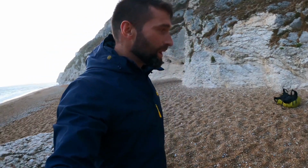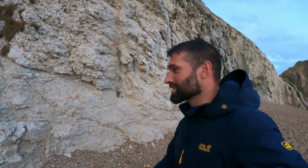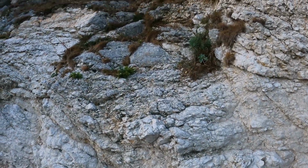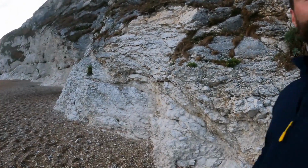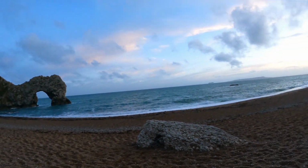I don't think the tide will come up this high. I really hope not. But I've got a kind of escape route if it does. I'm just going to have to climb up the rocks here. But yeah, pretty sweet spot. Just got to batten down the hatches in time for the rain later on. Just waiting for these people to go and I can finally pitch up.